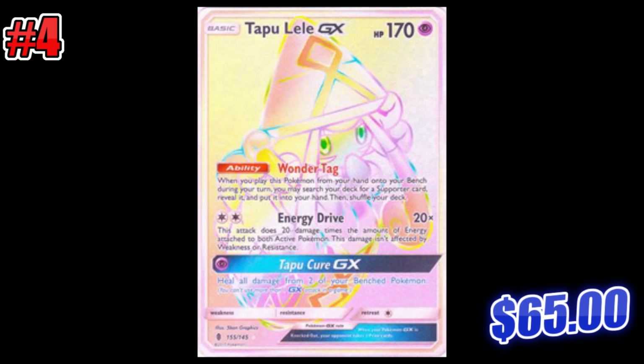Tapu Lele GX, again, this is the rarest version of Tapu Lele. Tapu Lele has such a high price tag. This one, crashing in at $65. Such a high price tag because it's going to go in basically every deck, just like your Shaymin did. The ability Wonder Tag, you don't need any specific colored energy to use it. It's going to search your deck for whatever you want, basically, and you're going to just play probably at least one you can Ultra Ball for in every deck.